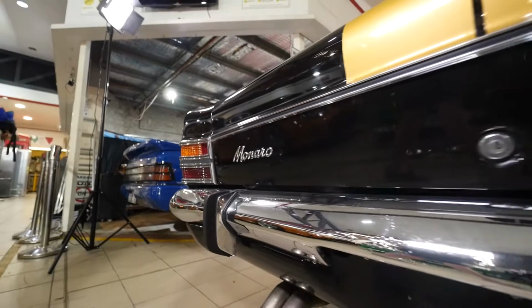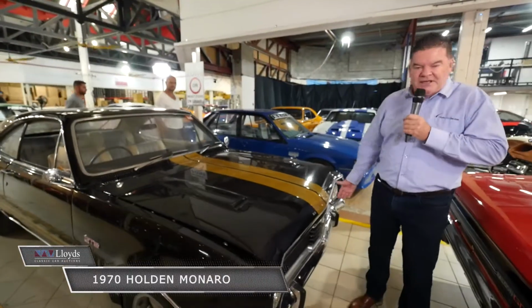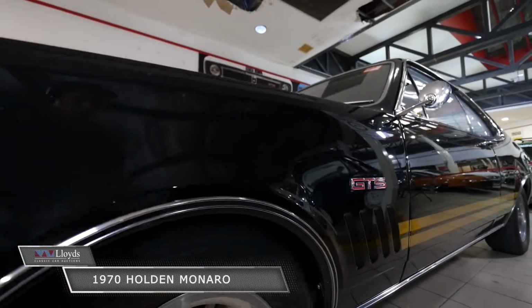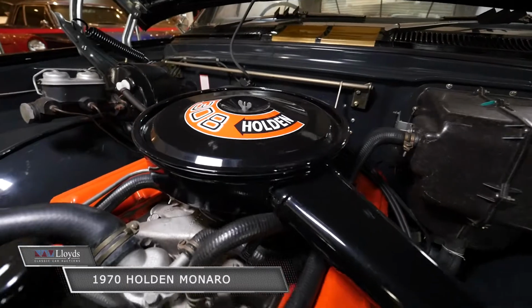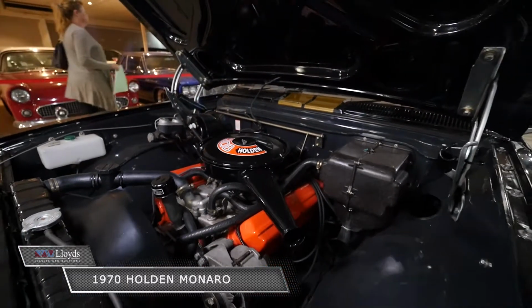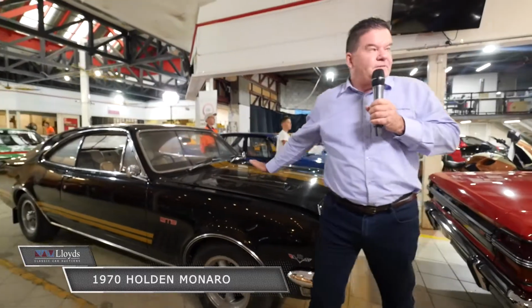Ladies and gentlemen, we all know how special HT Monaros are, and we've had quite a few over the last couple of years. But this one here was ordered in factory black, which is, there wouldn't be too many factory black ones around. It was also ordered with a 308 engine, which is still running the standard original 308. And underneath the bonnet here is basically, as it rolled off the production floor, a very, very original car, running an automatic gearbox. So it's factory black with the gold stripes.